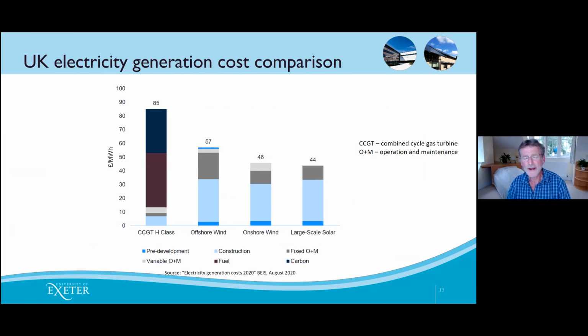Now, when we look at the cost comparisons, this doesn't cover all the technologies, but it covers the cost competitive ones. These are statistics from Bayes, and it shows that onshore wind and large scale solar are the most competitive cost renewables. And when you compare it with gas fired generation, so combined cycle gas turbines, the bar on the left, the current costs are actually cheaper than gas, even when you don't include the cost of carbon, which is the dark blue bar on the left-hand bar of this chart. So onshore wind and large-scale solar are very cost competitive.